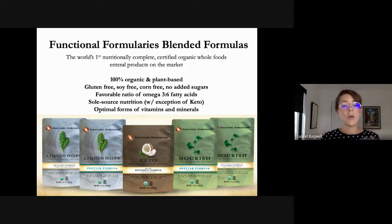Something that is kind of an increased area of interest right now is the ketones. Ketones have been shown to be mitochondria protective. So your mitochondria are the energy powerhouses of your body. So ketones have been shown to be mitochondria protective, directly and indirectly decreasing cellular oxidative stress.